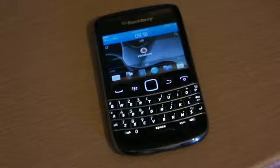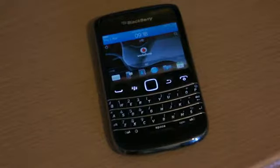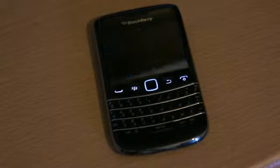Now the first thing I'm going to talk about in this review is the call quality. Now in my opinion the call quality is slightly better than what you get on the iPhone 4S, purely because it's got a really clear and loud speaker in it, so even if you're partially deaf like I am, you won't struggle to hear what's being said even in the worst of conditions.